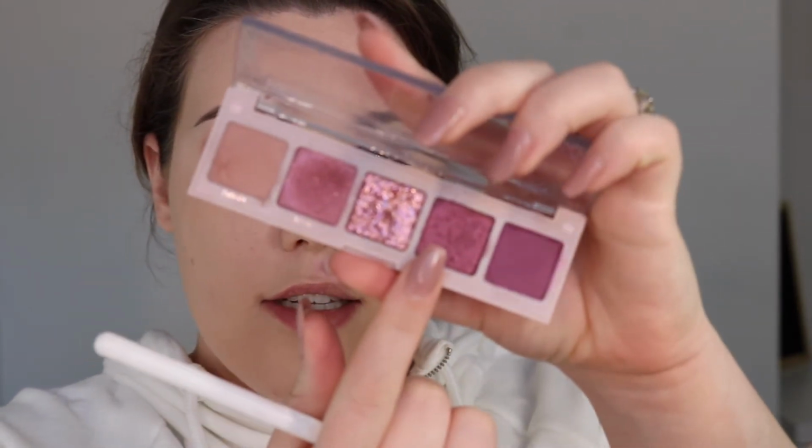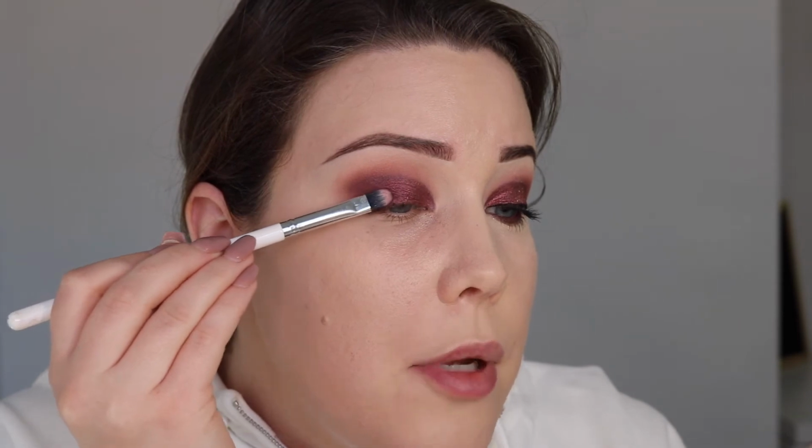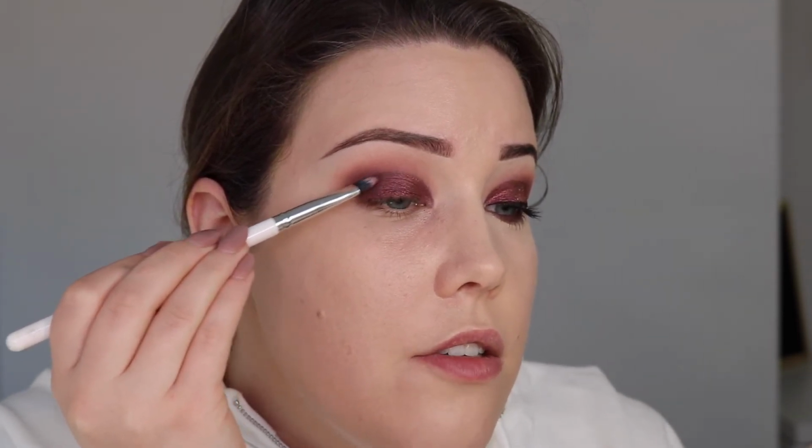Okay, so now that that is placed down, I'm taking the deepest shade in the Amore palette. This one is called Woo, and I'm just grabbing that on a flat synthetic brush, and I'm just placing it where I put the concealer. And then I'm just taking it a little bit past where I placed the concealer just to blend it into the dark matte shade we used on the outer corner.